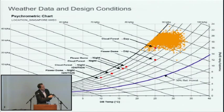And so we can see from this, you have the main temperatures between about 24 and about 31 degrees, but the humidity is always way up. So it's always between 70 and 100% humidity. So it's very humid, warm throughout the year.